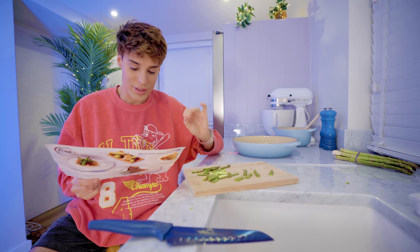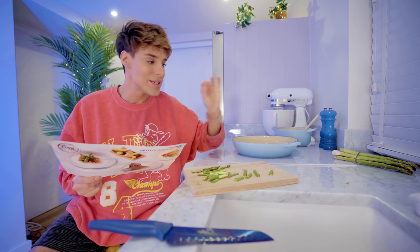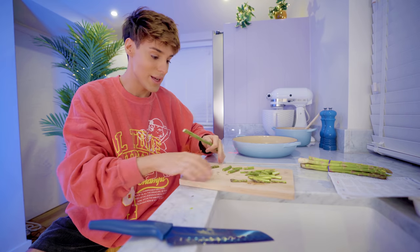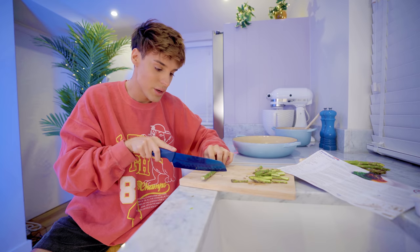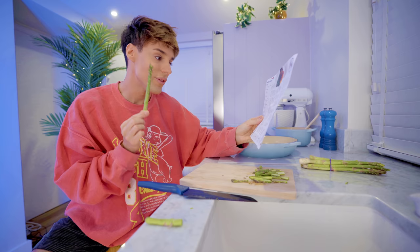Trim 3 asparagus spears 3 inches from the tip. What's a tip? This is the tip of the asparagus, right? Now I understand why they sent so many, because I am stupid and I can't read. 1 inch, 2 inches, 3 inches. So I cut it right here, then slice these spears in half lengthways.